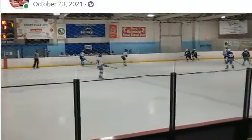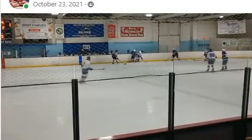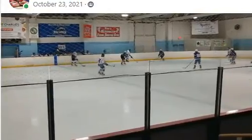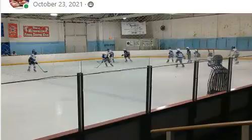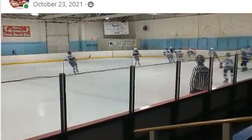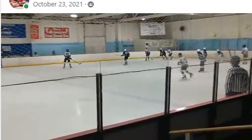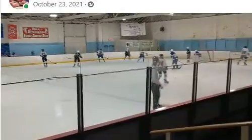All right, White wins it, brings it into the zone. 20's got it on the boards. He loses it. 91 gets it back. Back out to the point. 97 and 91, over to 74. Back behind the blue net. 14 seconds left in the power play.